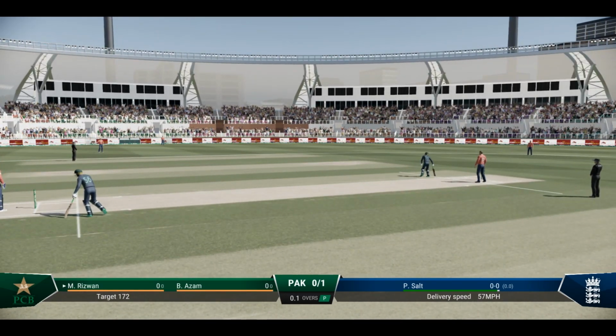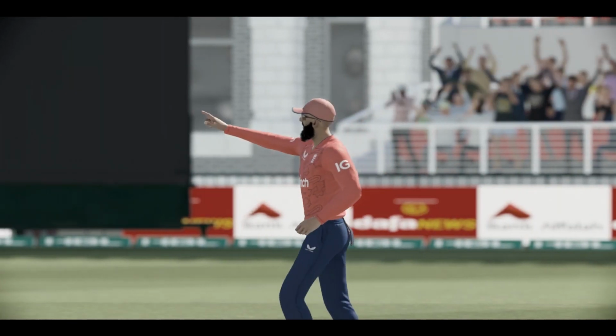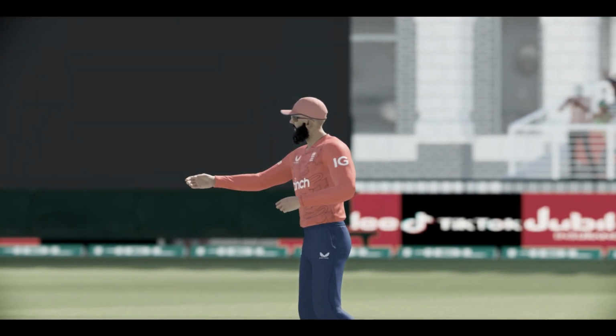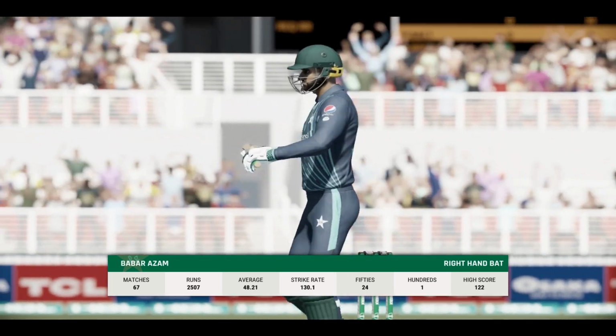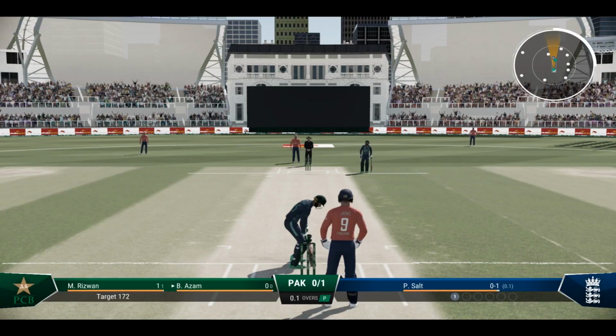Good return, back from the deep. Pakistan get started with one. I'm extremely excited to see how this match progresses. Two sides that are really aggressive. A new batter always likes to feel bat on ball early on.